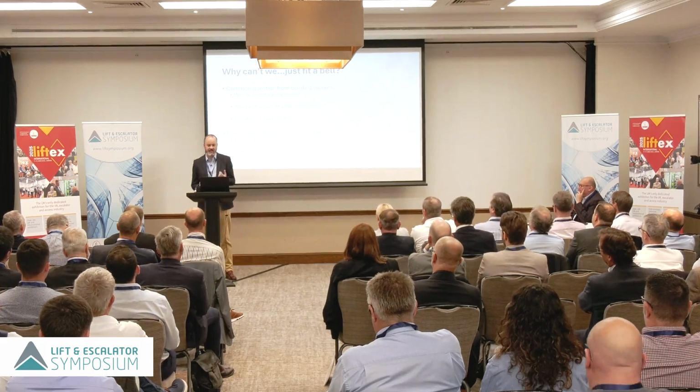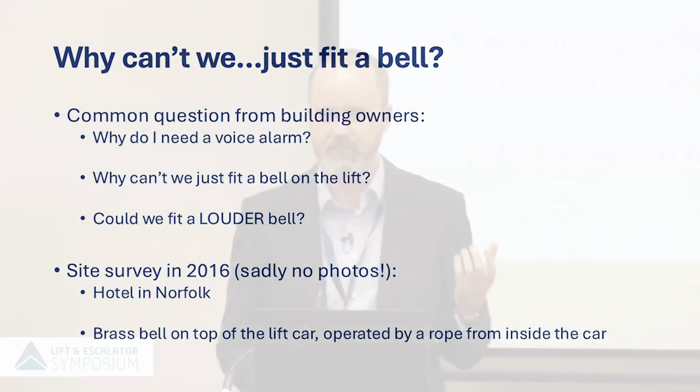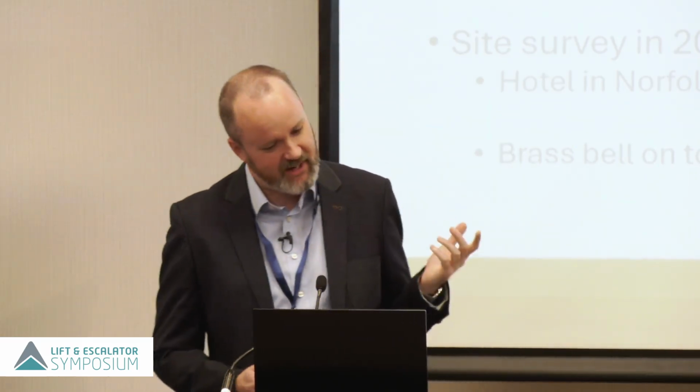So it then led to me looking back in the British standards and going through the codes and standards to understand what's been our philosophy on this and what's ultimately been our culture in the UK of how we've delivered alarms onto lifts. Sadly, I don't have any photos of this, but Memco also did a site survey back in 2016 at a hotel in Norfolk, where at the time, their method for a trapped passenger to signal for help was a trap door that you opened, reached and grabbed a rope, yanked on the rope, and it rang a bell on the top of the lift, which I suppose was indeed an audible alarm when the lift was first put in, but in 2016, it felt like it was old hat.